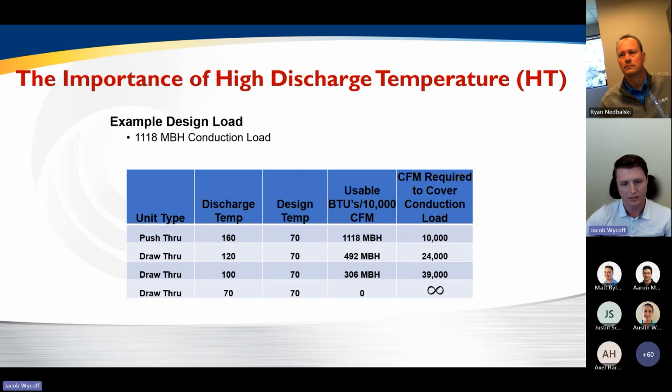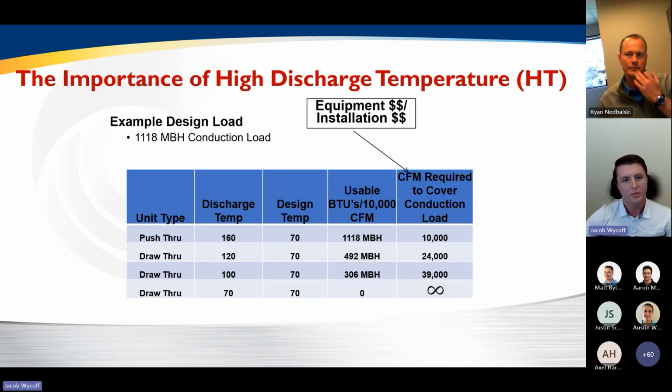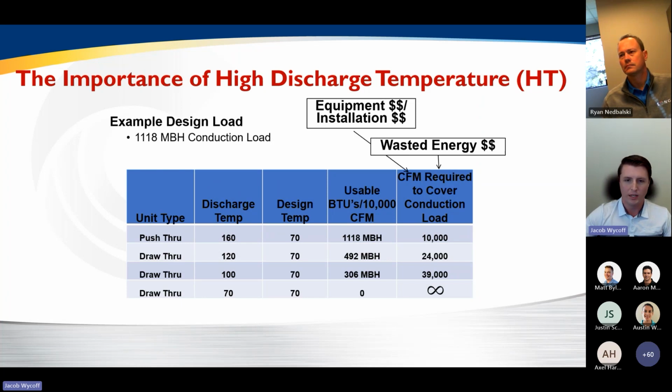But I think most of you in this call can see where this is going. So it's going to result in larger equipment that's more expensive to install if you're providing much more CFM than necessary. And you're also going to be wasting energy. So firstly, in fan horsepower from moving large amounts of air.